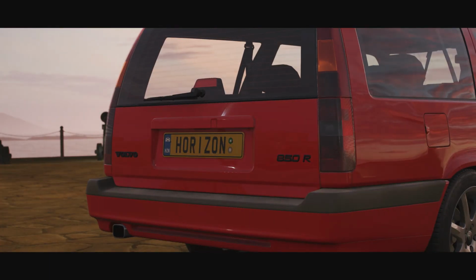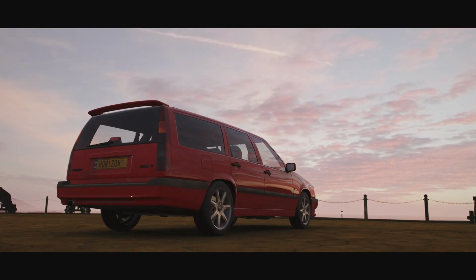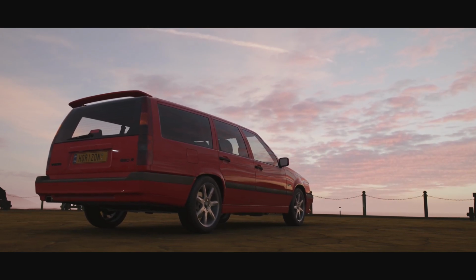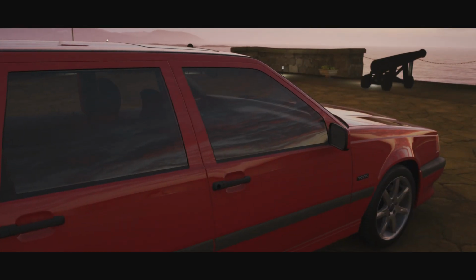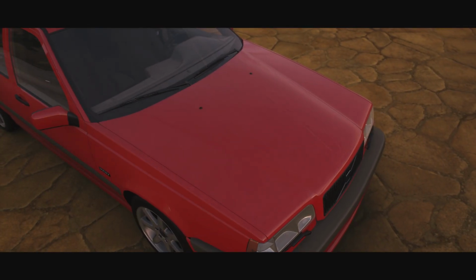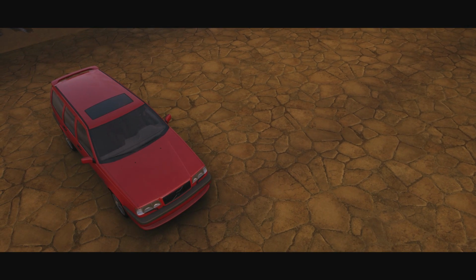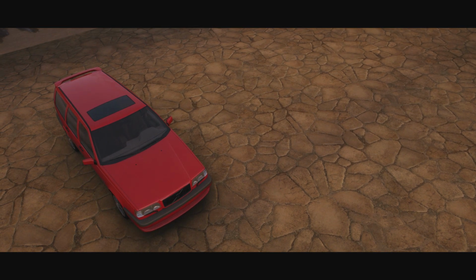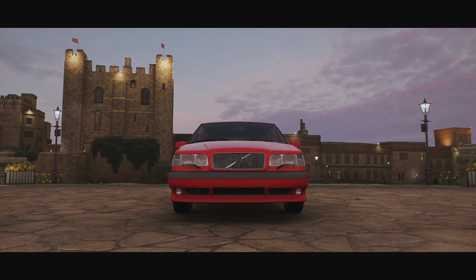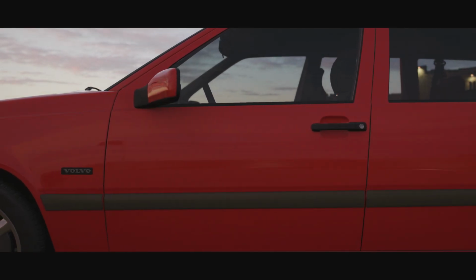It was initially only available as a saloon, with the estate introduced in 1993, and this R high performance version introduced in 1996. So the car was advertised as having 4 innovations when it was launched, one of which includes the engine, which we'll get to eventually, but the other 3 were a Delta-Link rear axle, a side impact protection system, and a self-adjusting front seatbelt mechanism, things that weren't all that commonplace back in the day.